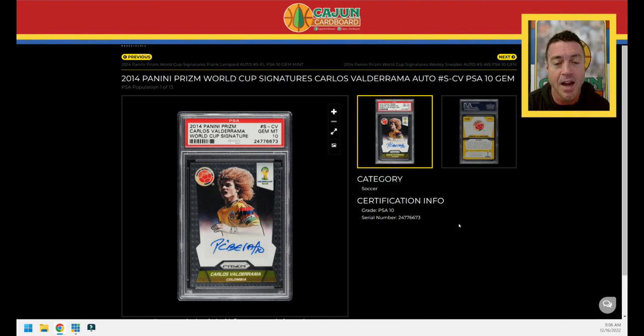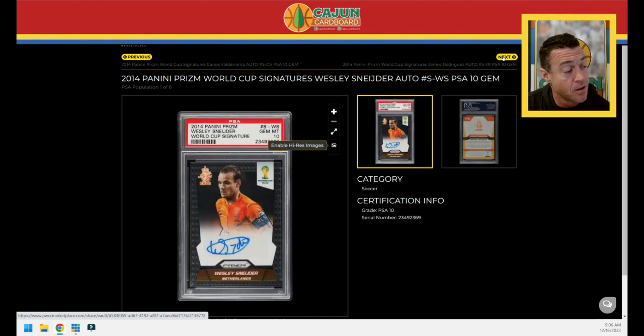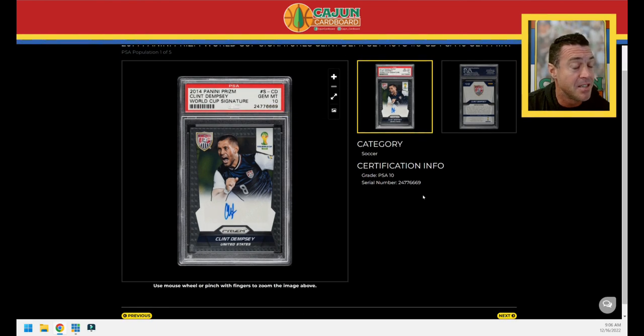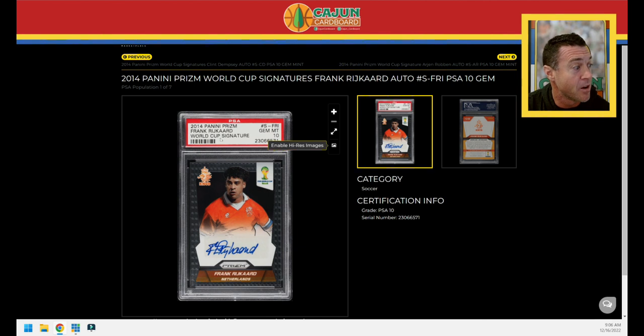His hair obviously got a lot of attention, but his game was filthy too. He was one of the best mids in the world during his era, so that's that Valderrama. I've got the Wesley Sneijder PSA 10. We've got the James Rodriguez PSA 10. We've got the Clint Dempsey PSA 10, Captain America before the current Captain America. We've got the Frank Rijkaard PSA 10.